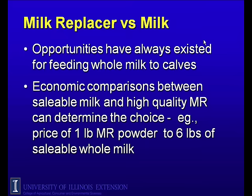And I think we need to compare the economics of it. If you're familiar with the Penn State spreadsheet to compare cost of milk versus milk replacer, right now, if you look at that spreadsheet, it's suggesting that you need to have milk priced under $18 in order to feed whole milk, or what I call saleable milk, as compared to a $65 bag of high quality milk replacer. So again, we need to take a look at what's the comparison of, do I buy high quality milk replacer or do I feed my saleable milk?